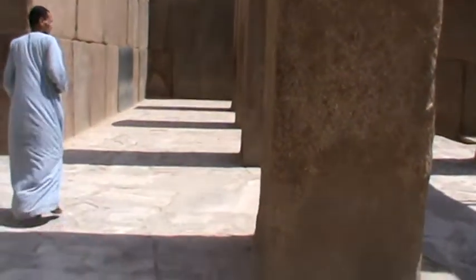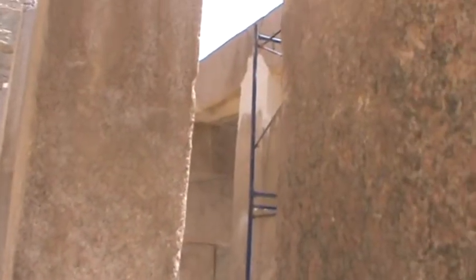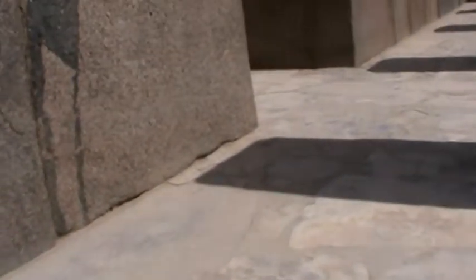All this happened here. The question is how they bought a piece of stone like that and a piece like that without any machine. This question, all these questions up to now are without any answer. It's mysteries. The ancient Egyptians had a kind of technology. If we had this technology, I think the whole world would change.